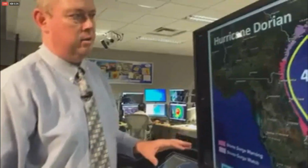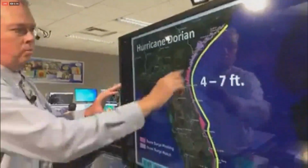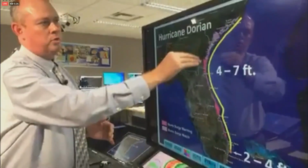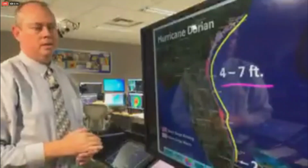Some of the impacts that we have here, storm surge, we'll talk more about it here a little bit and how we calculate these. Looking at the storm surge, we've got some watches and warnings up, the warning for a large portion of the coast, and then watches going up for portions of the North Georgia coast and into South Carolina as well, including Charleston and Savannah, 4 to 7 feet possible in some of these areas.